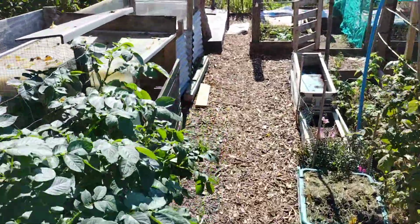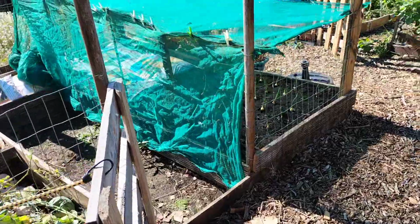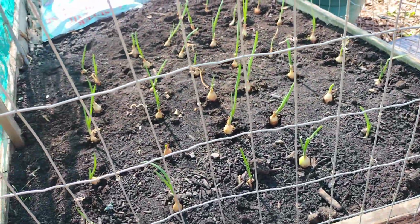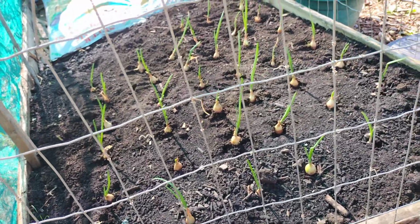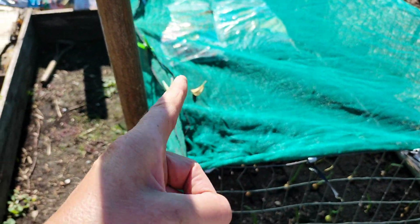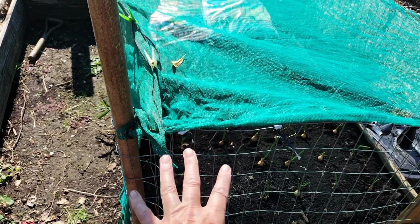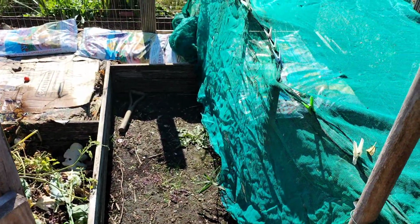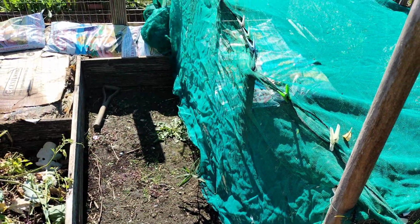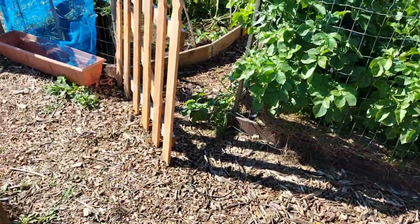I've managed to get, for a start off, look, I've been able to plant my onions out. I am going to buy some more and plant some more. I've had to put this cover on, as you all know, because of the cats here. If they find a little bit of soil, that's it. They just poop in it. So I've put this on just to keep the cats and the birds off.